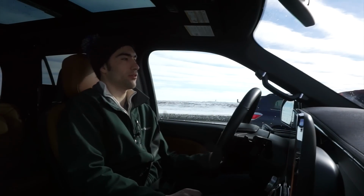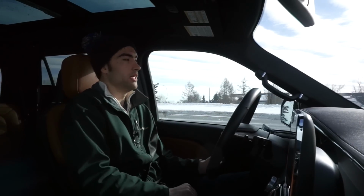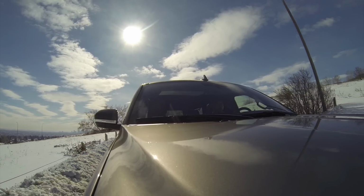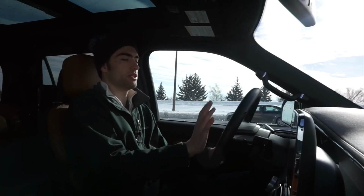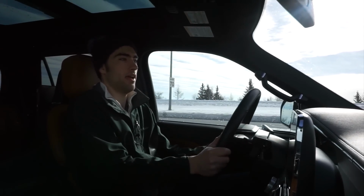It has a nice weight to it here, and it's also a variable steering rack, so if you're going through a small parking lot, the lock-to-lock ratio will get shorter, so that makes it easier to move around tight spaces. And it always feels the same sort of weighting as well. I do really like the steering in this car. Although there is no feel from the wheels, it does have a nice heft to it.